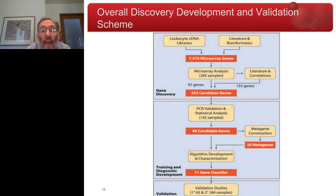These array-based genes were then converted to PCR assays, and those were looked at in an additional 150 samples, yielding about 68 candidate genes. These genes were then put together using a statistical method to construct what are known as metagenes, where the correlation structure of the gene expression data was used to reduce the dimensionality. This yielded about 20 metagenes that were used along with the individual genes in algorithm development, and this finally led to an 11-gene classifier. You could estimate the performance of that classifier on the patient samples used to develop it, but the much more rigorous way, and the way that's really required, is to use an independent validation set, and that's what was done subsequently.